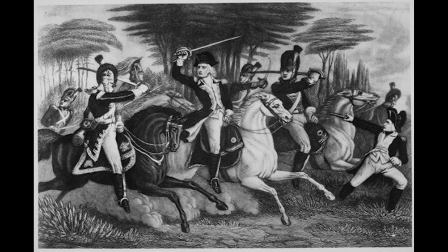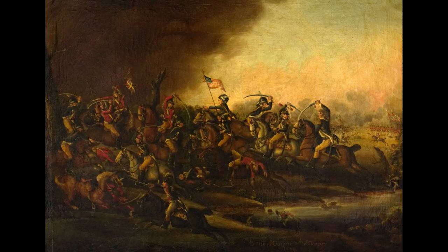The battle lasted less than an hour, with the Americans suffering approximately 12 killed and 60 wounded, while the British suffered around 110 killed and over 200 wounded.